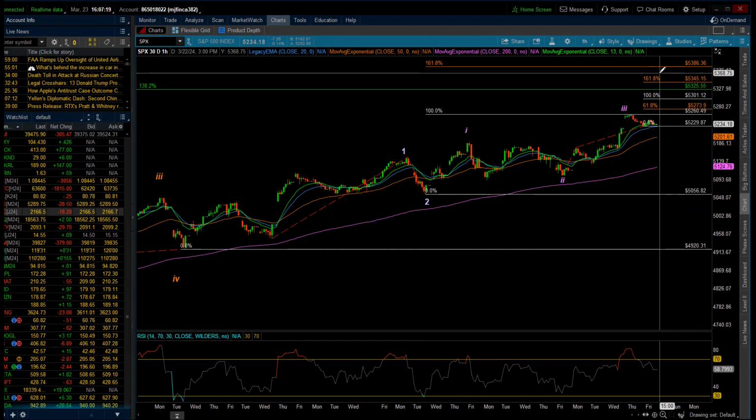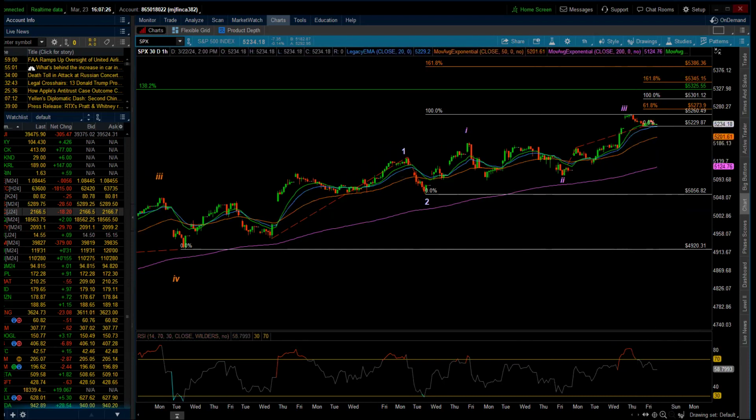So we shall see. There are different forces, different things going on. As far as what economic data comes out next week, let me double check. On Monday, we have new home sales, and then three Fed presidents and governors out speaking. On Tuesday, we have durable goods, the Case-Shiller home price index, and consumer confidence.